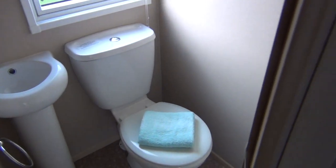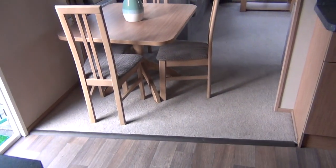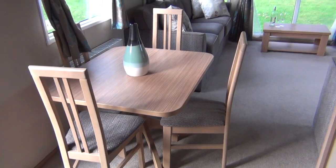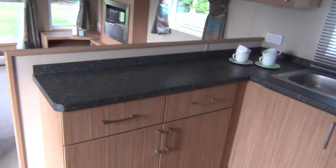So that basically is what you've got inside this ABI Stretton. You can see from the carpets it's been well looked after. So it's a very nice van. You'd hardly actually know that it's been used. So there's the view you'll get when you come through in the morning of your lounge and dining room and kitchen area. I'll just show you what's outside on this particular plot.